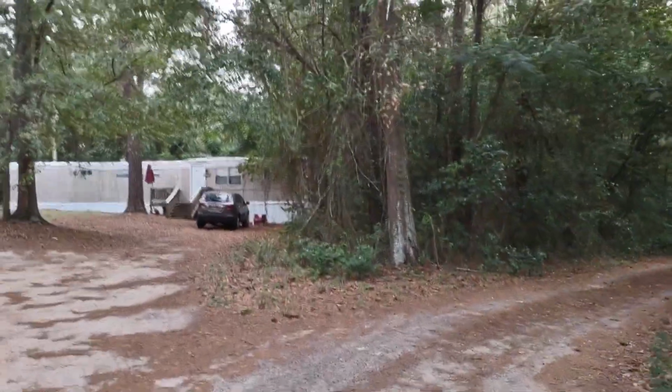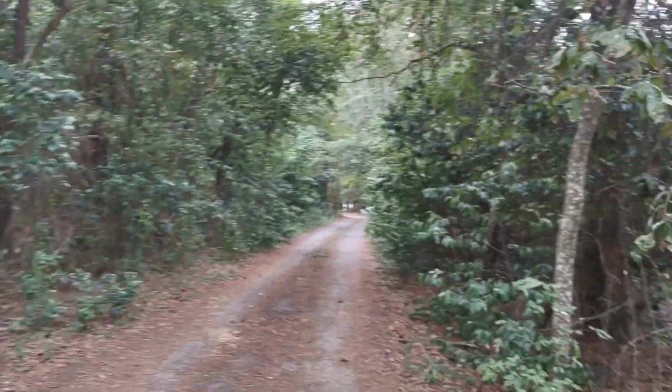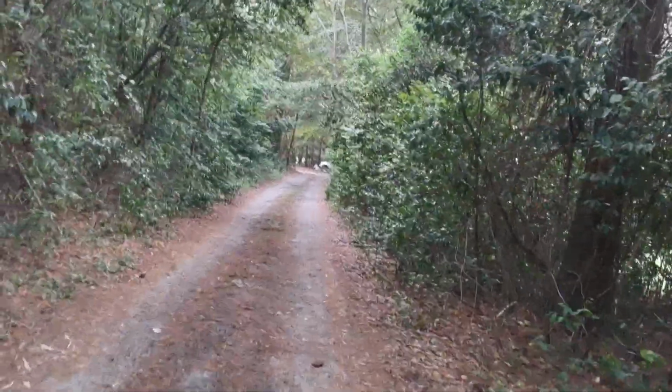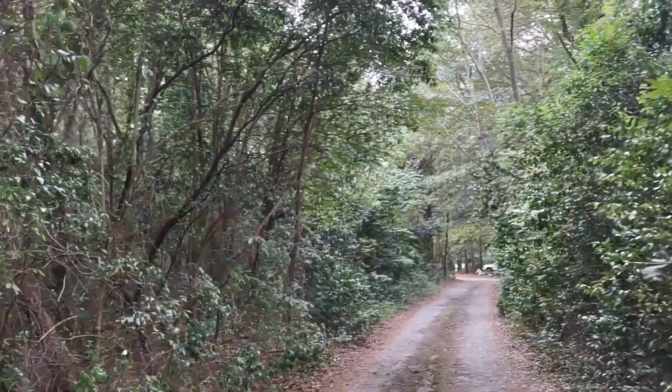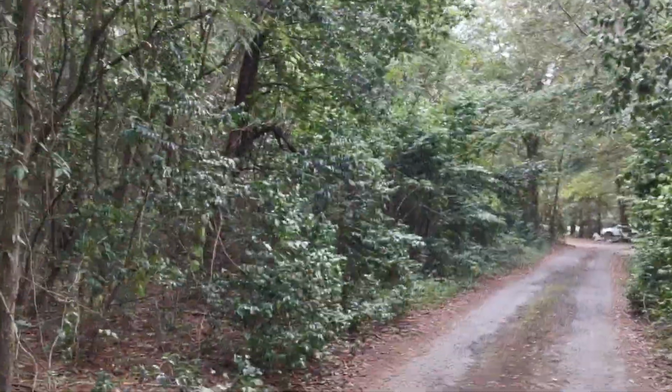I'm coming, and I've got to turn here. And I'm way back here. Here's where I am, back here in the back. There's only 2 houses back here. And directly in front of my house, I have 4 longleaf pine trees out in the front. Plus, I have longleaf pine trees in the backyard.